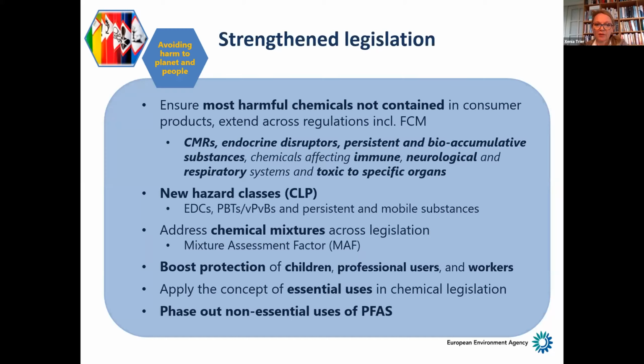With the increased focus, there are also new hazard classes that will be added to the CLP, and that includes the endocrine disruptors, the PBTs and vPvBs, as well as persistent and mobile compounds. And these mobile compounds are those that spread very easily in the environment and are very difficult to clean up afterwards.